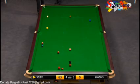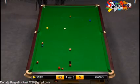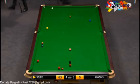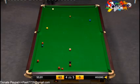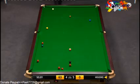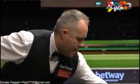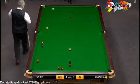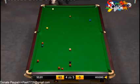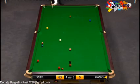Well, he's looking at this red to the left corner. It's frame ball, of course. And with everything fairly safe, there's no doubt he'll go for this. No. Good cue ball, though. Very clever. That was intended, cushion first.